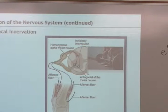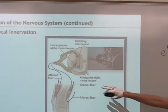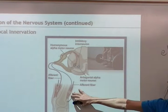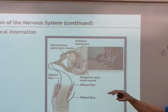So it's a trainable idea, which is, I think, quite interesting. That we can train, it's called reciprocal innervation. So the reciprocity is this ability to also coordinate what the antagonist is doing as well as turn on the agonist.